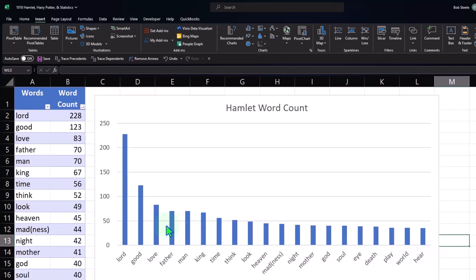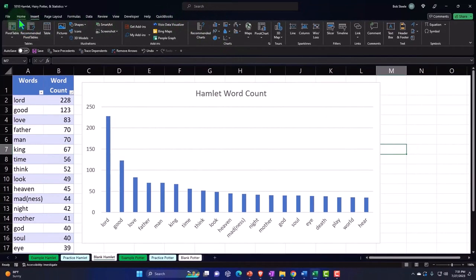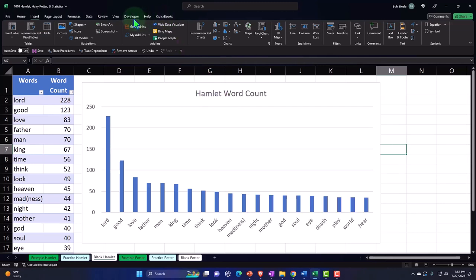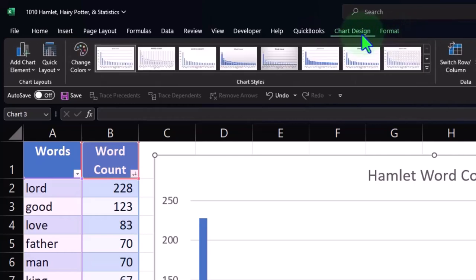Now, if you needed to add other items within it, if I click on this, I just want to point out, if I click off of this table, our tabs up top stop at, I have a QuickBooks tab. You might not have this last tab over here, but you might stop at Help. You might not have Developer either. But the point is that if I click on this chart, we get these two other tabs up top, the Chart Design and the Format tab. So if I go into the Chart Design tab, you've got the Add Chart Element.